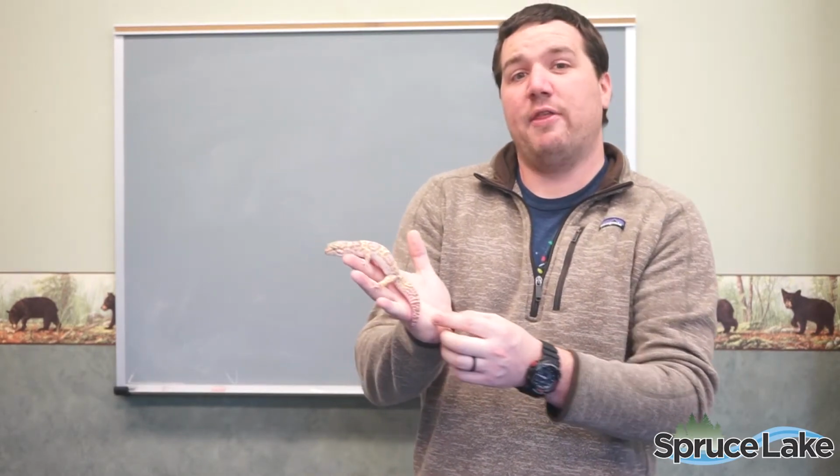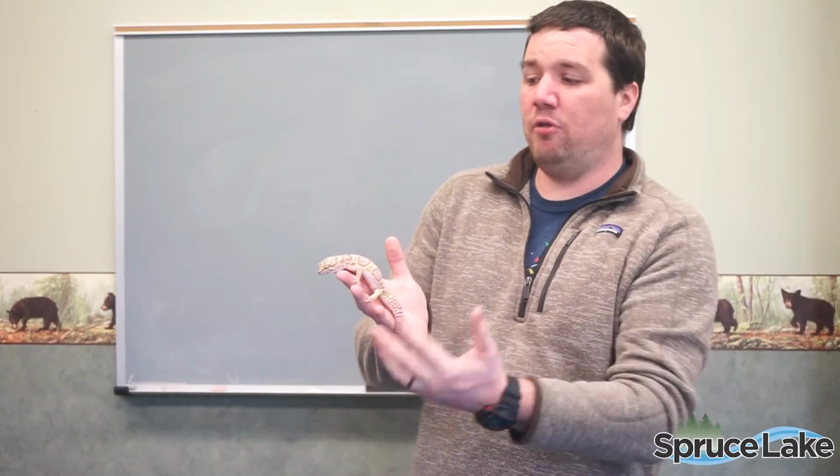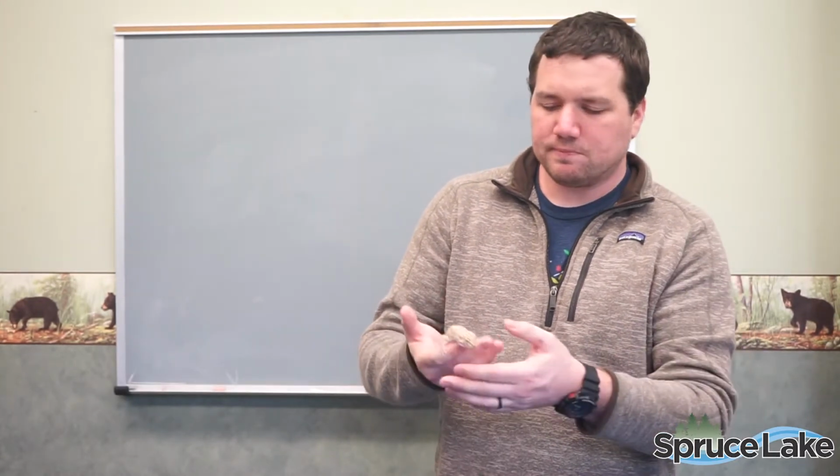One unique thing also about their tail, you'll notice how it's nice and fat. That's because that's where they store water and fat, kind of like a camel stores water. These guys will do that, and that's how you know these geckos are very healthy. We fed them really well.